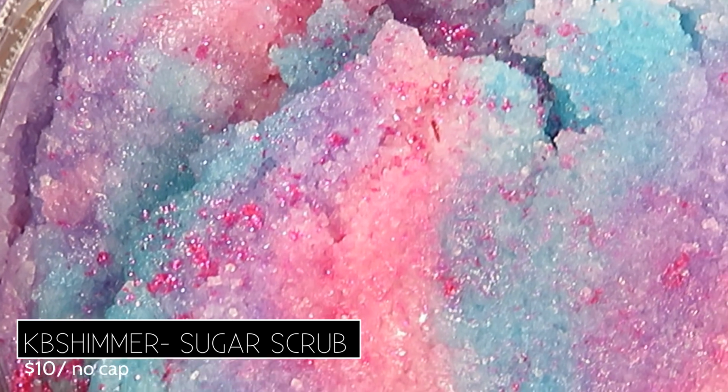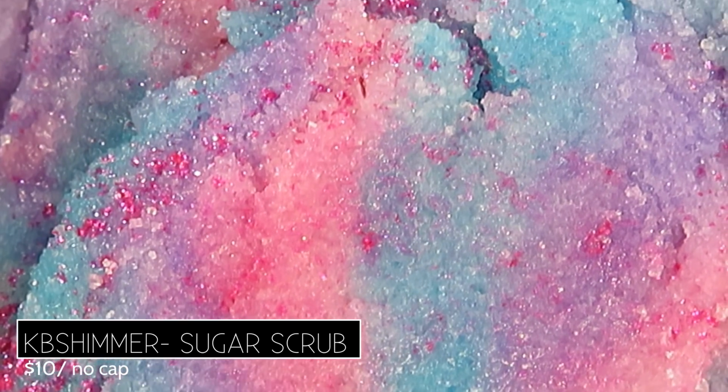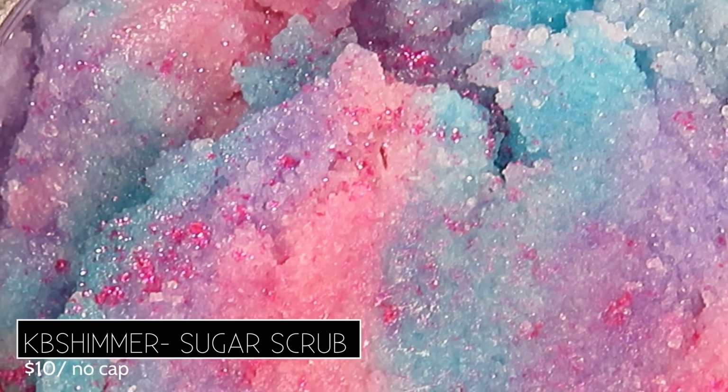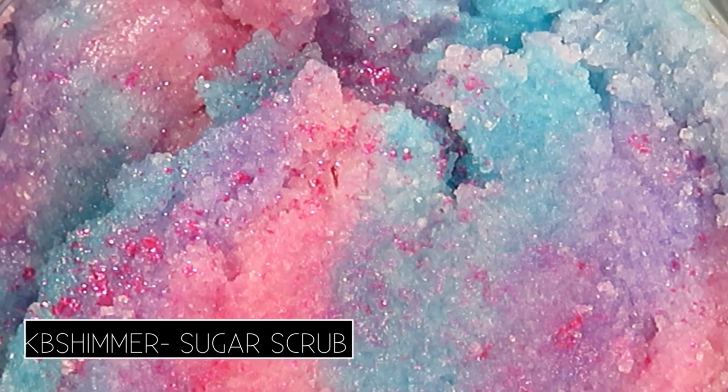This one also has some beautiful pink biodegradable glitter on top, and recently KBShimmer added a heat-sealed lid to their scrub so that you know they will arrive safe to you in transit.